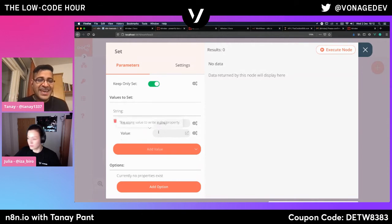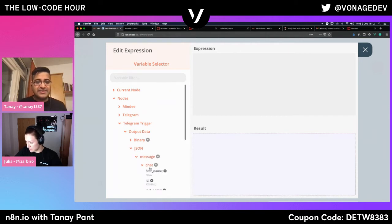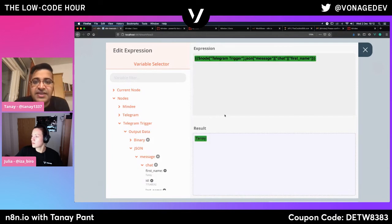Yeah, perfect. And the value, again, would be a dynamic object, so we add an expression here. This would be data, Telegram trigger, output data, JSON, message, chat. And let's do just the first name. That's perfect. And we can close this.